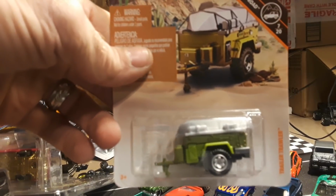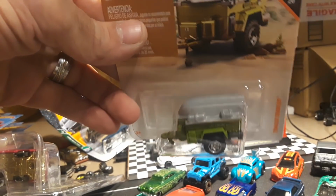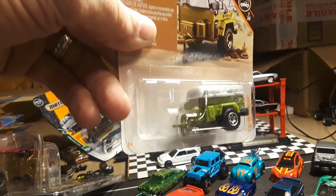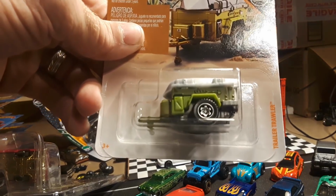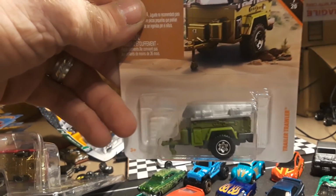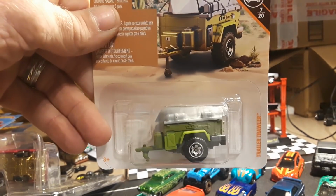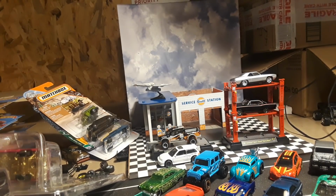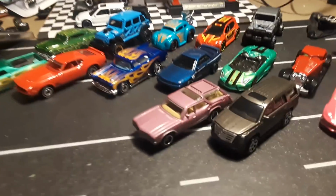And it's hard to pass up this little trailer. I'm going to paint up the boat and do a bunch of detail to it. I'll paint up everything on it, do all the detail on it. It'll look sweet. It's going to be hard to pass these little trailers up when you find them. I wish Hot Wheels would offer some kind of trailer like that. It's pretty cool. So, that's my haul today.